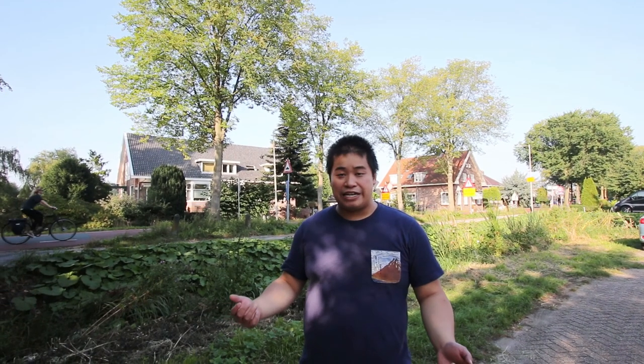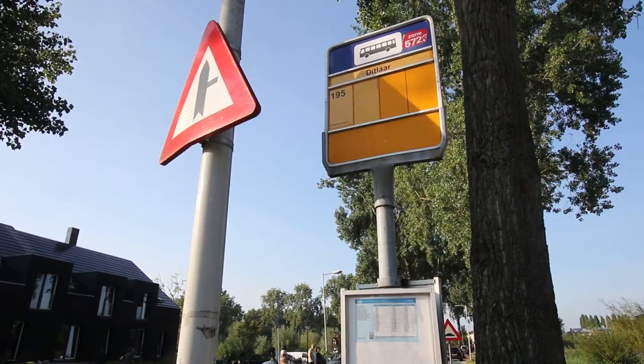Here now at the Slotenweg, this is the old road leading to Amsterdam up until 1970-1980, and it now ends abruptly in a T-crossing because of the expansion of the A10 motorway and the railway line later on in the 90s.